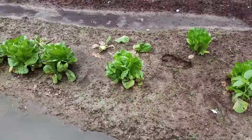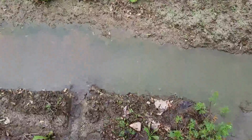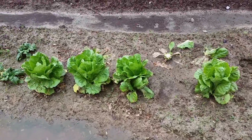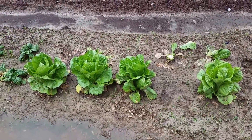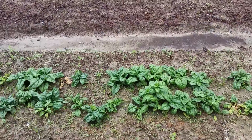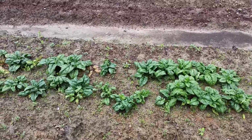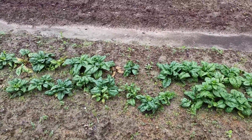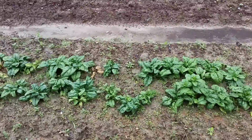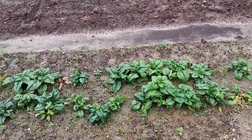We've been eating romaine lettuce for a couple of weeks, and it's growing just darn near in water. But it's been really good, doesn't seem to have hurt it any. Spinach I've never been able to grow. This is okay. We can pick a few leaves here and there, but it's not growing crazy like I expected. Well, I don't know what I was expecting. I've never been able to grow it, so it's nothing different about this year.